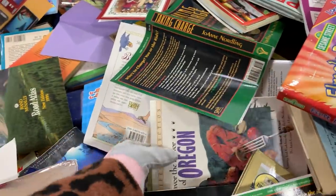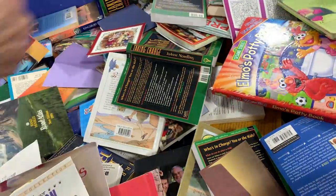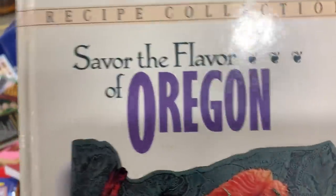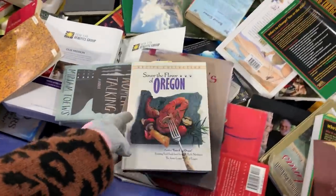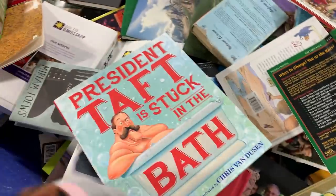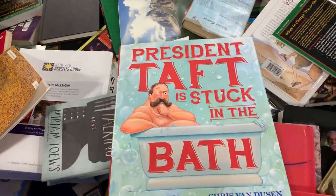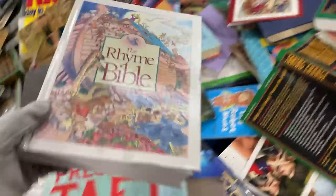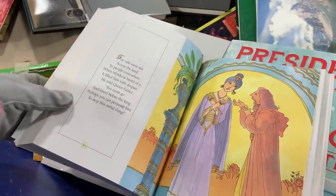You're a good sport. What's your name? Robin. Robin with a Y. Dumpster Diva. Savor the flavor of Oregon. You know, I love to go to the beach and go to this restaurant, Moe's, and get some clam chowder. President Taft is stuck in the bath. That is an interesting one. Oh, the Rhyme Bible? Pretty good for a gringo, huh?